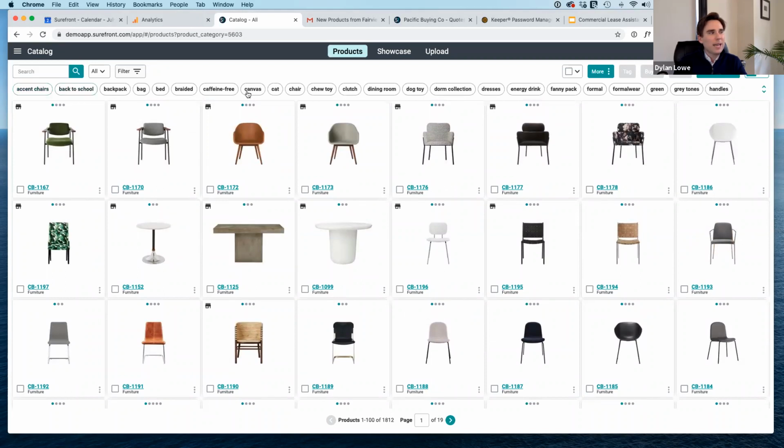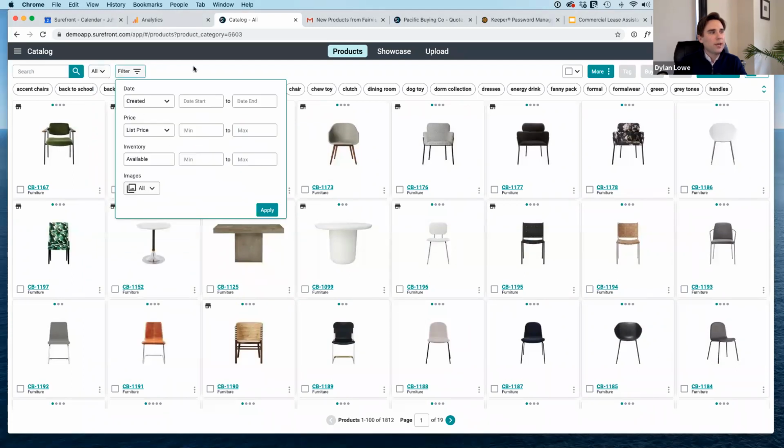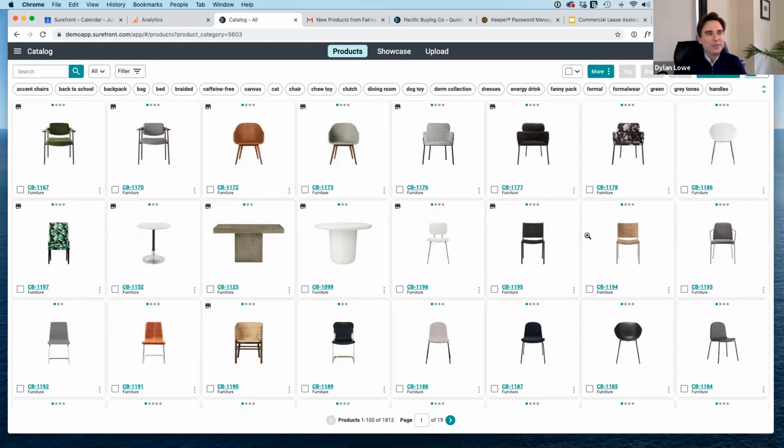We have different tagging features. You can see all the tags up top here. You saw me pull down that menu as well. So you can search by items here, and you can also filter by items. So very easy to find any item in your catalog. I know a lot of the showroom owners that I have spoken to before are sending various PDFs over to people and saying, hey, look at items 1 through 18 on page 43. You don't have to do that anymore here. This is how you send your digital catalog.